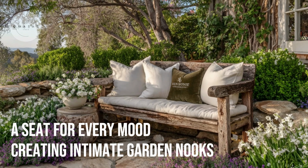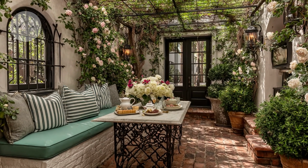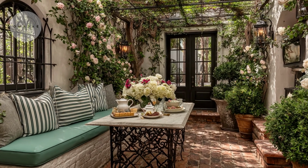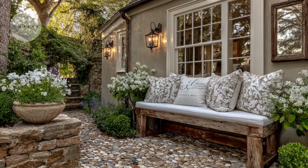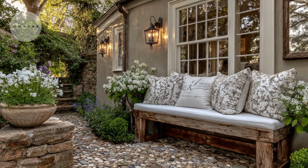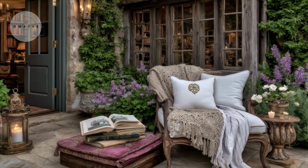No cottage garden is complete without a place to sit and dream. These gardens aren't just for looking, they're for being. A bench under an arbor, a bistro table among daisies, or even an old rocker tucked beside a lilac bush can transform your yard from a space to a sanctuary. Seating areas in cottage gardens are about intimacy and emotion. You don't need a grand patio, just a quiet nook where you can sip tea, read a novel, or watch butterflies flit from bloom to bloom.